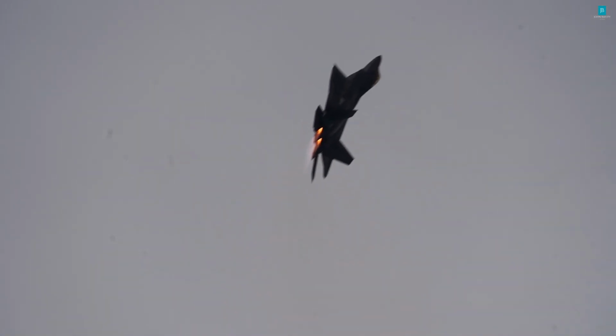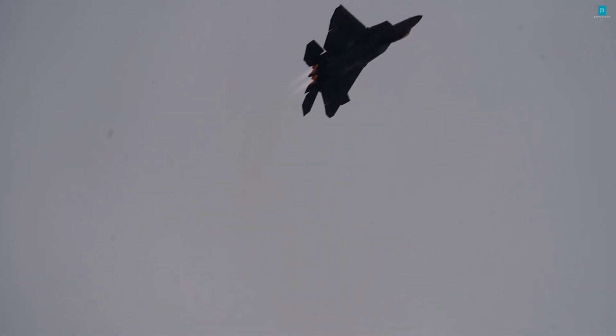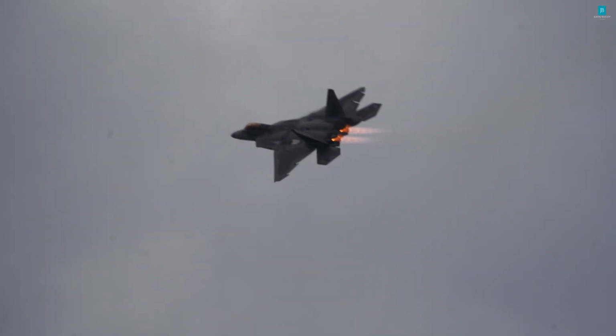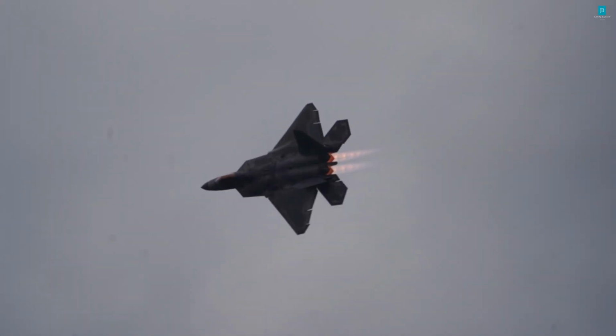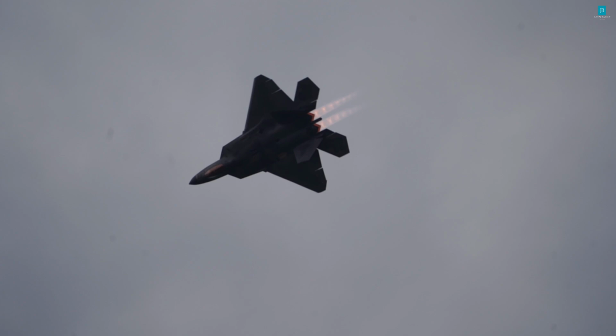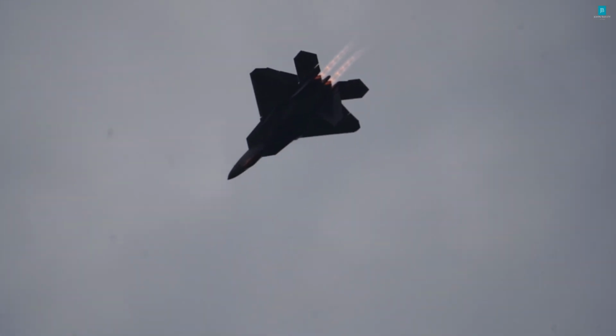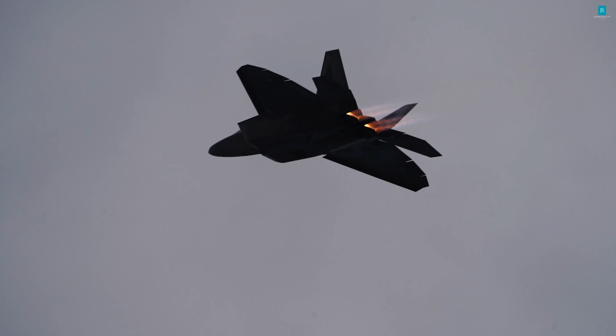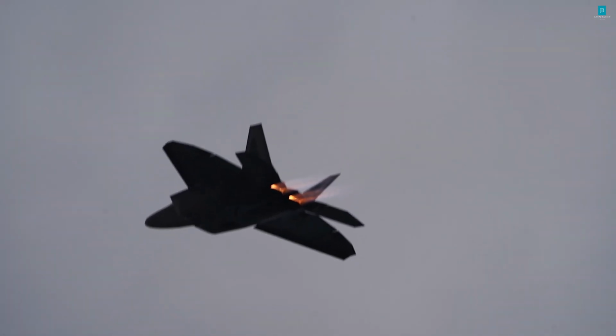The F-22 Raptor was born out of the U.S. Air Force's Advanced Tactical Fighter (ATF) program, aimed at replacing the F-15 Eagle, which had been in service since the 1970s. By the end of the Cold War, the U.S. recognized the need for a fighter capable of complete air superiority, one that could penetrate advanced air defense systems and counter potential threats such as the Soviet Su-27 or MiG-29.